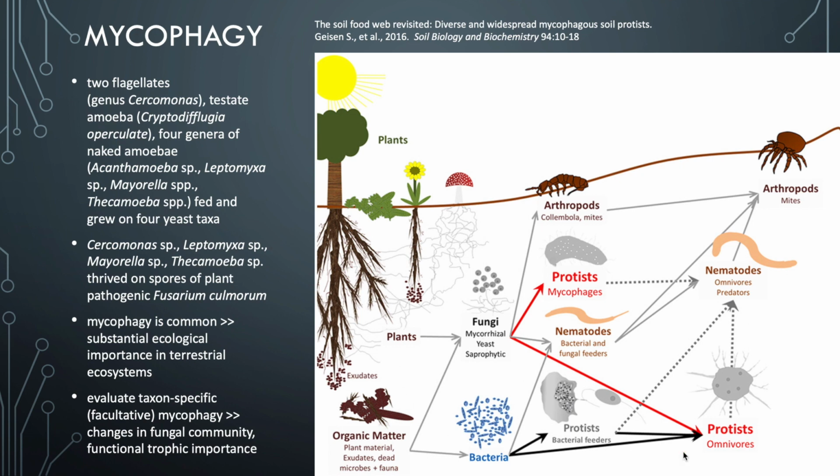But the difference between this diagram of the soil food web and that of the usual or the common representation that has been given is that protists don't only just feed on bacteria, but also there are omnivorous protists, for example, that don't only feed on fungi and bacteria, but also on other protists, on the bacterial feeding protists, for example. And then there are also mycophagous protists, called mycophages in this case, in this diagram, and they feed directly on fungi, as we have thus far learned. And these protists, the mycophagous protists, also can feed the omnivorous protists. It is also very common that nematodes will also feed on protists as well, not just bacteria and fungi.